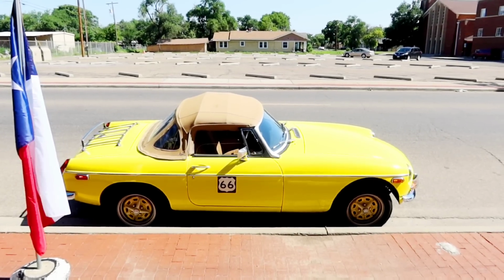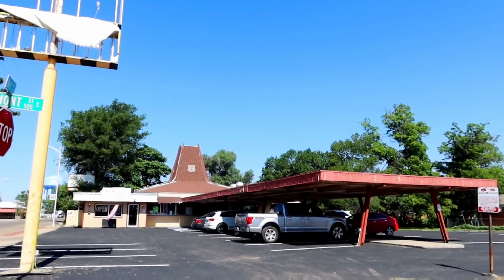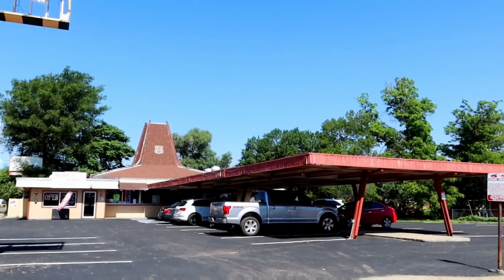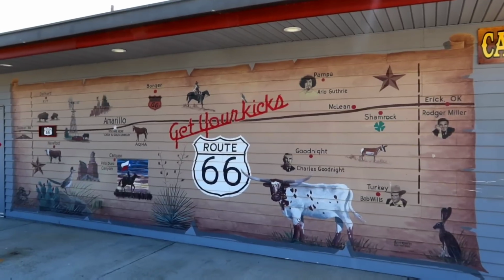Back to Route 66 we go. This is Mimi's Cafe, but Scott and I both noticed, being Midwesterners, this is an old A&W root beer stand that they've repurposed. I love it. This is a great mural.